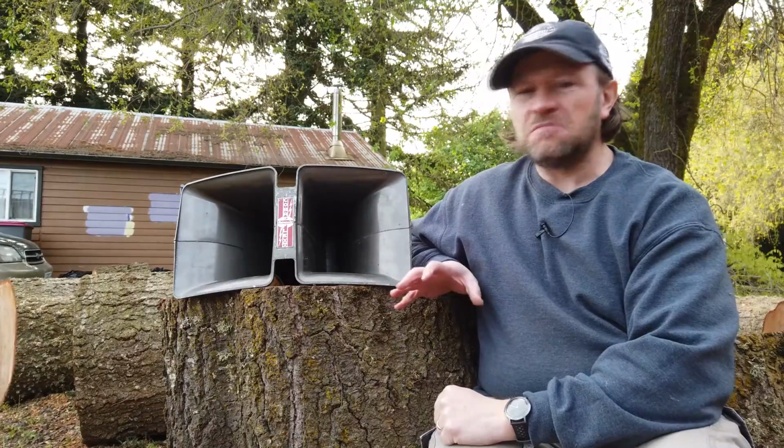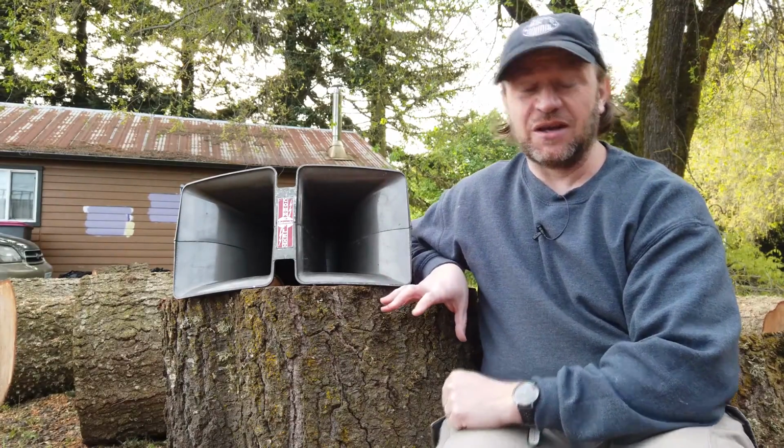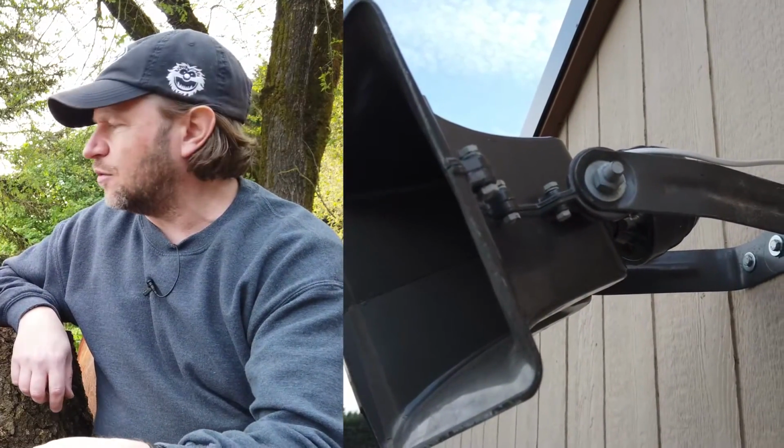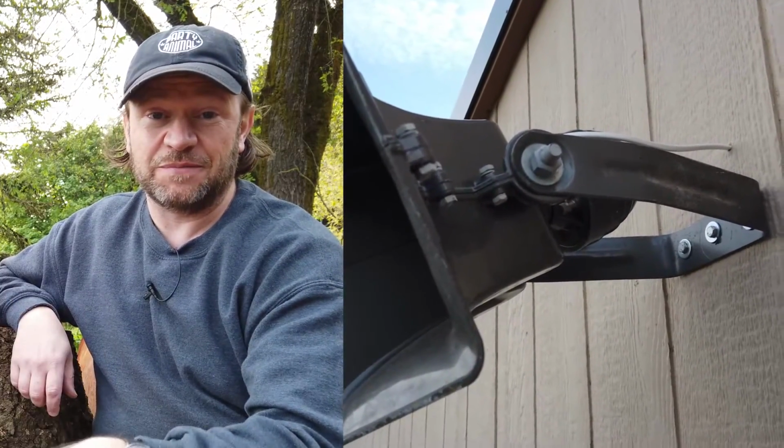So inside the barn, this is a terrible idea. Please don't put this as an indoor speaker. This is not a light device, okay? So once this is up on the wall, it's up on the wall. So I better like where it goes.